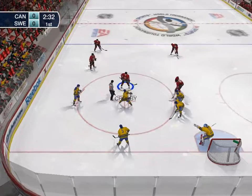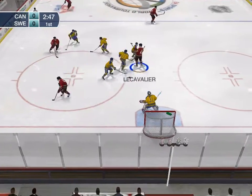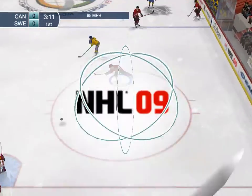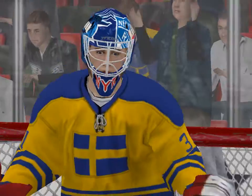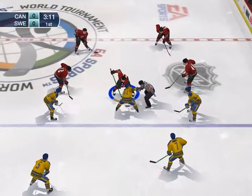We're ready for the faceoff. Taken by Le Cavalier. Cleared out by Lidstrom. Canada gobbles it up. To Jerome Iginla. Goes offside and the play is stopped. Slap shots are tough to stop, and he came up big on that last one. Buck came fast, but he stayed with it and makes the save.